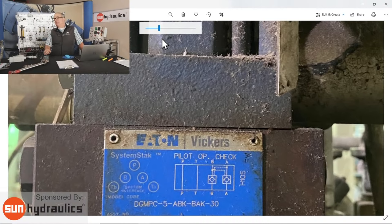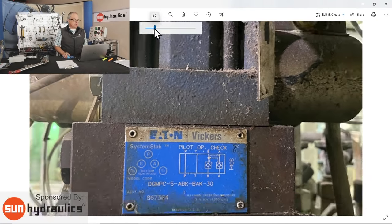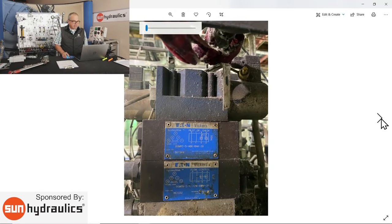But at a distance from the cylinder, what will happen if the hose bursts at the hydraulic cylinder and there's a distance of that hose back to the valve stack? You could take a guess. Maybe that'll be one of our pop quiz questions, but I think you know the answer. So there's an example of that.